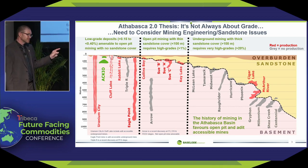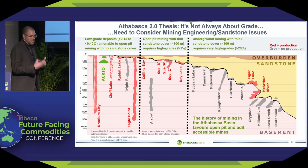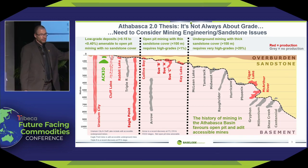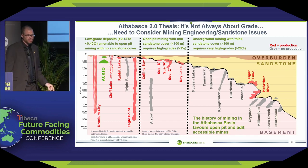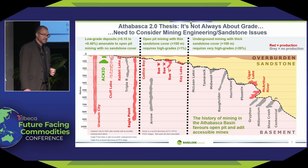The takeaway from this slide is that the more sandstone you have, it's harder to put those mines into production. And that's because of the water issues that we have in the sandstone. The only 2 that are highlighted as being in production with sandstone cover, Cigar Lake and MacArthur River, are both massive deposits. They were both over 300 million pounds, both over 20% when they started mining. Those are the type of deposits that you need in this area.